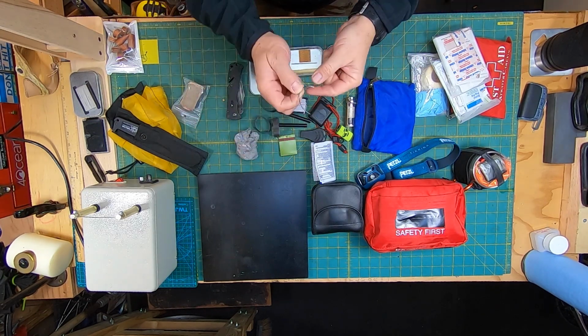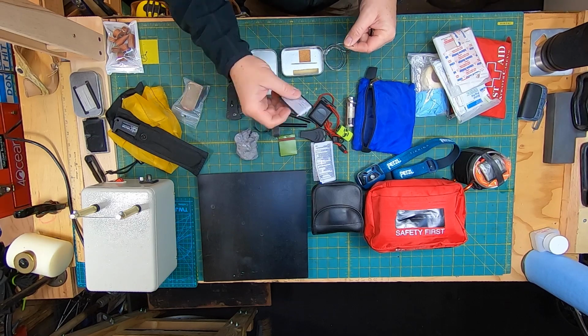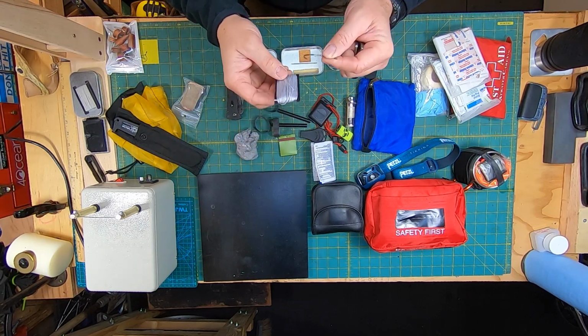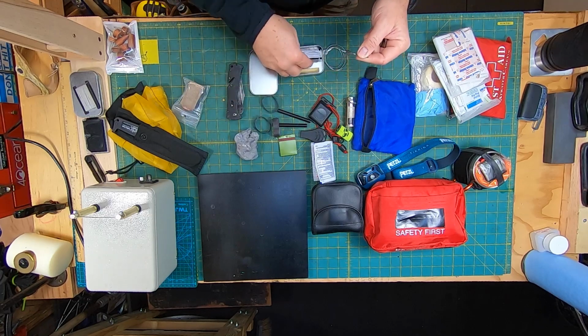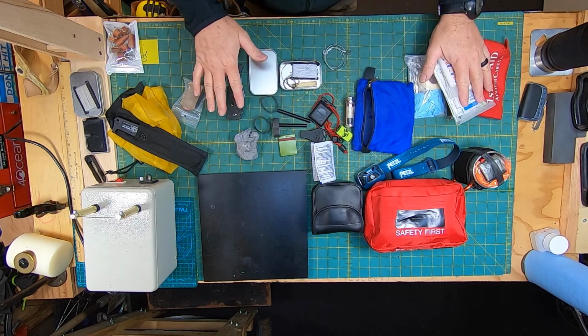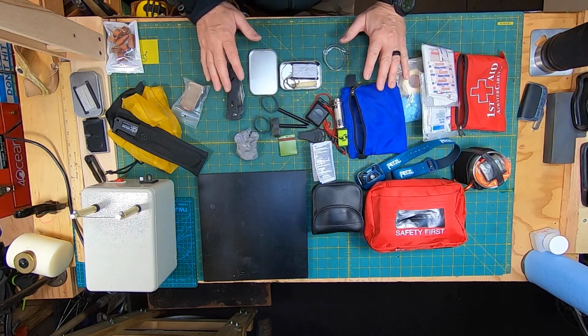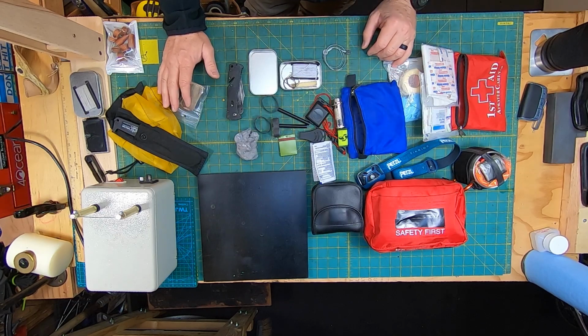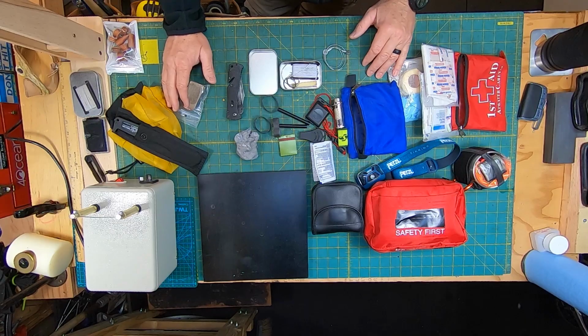So this needle I can always use for fishing, and this is basically enough line for fishing line. Here in the Pacific Northwest, I could probably catch something with this. It's amazing. But yeah, this is my everyday kit that's in my truck or my Jeep at all times. There's quite a bit here in such a little pack. And yeah, there you have it.